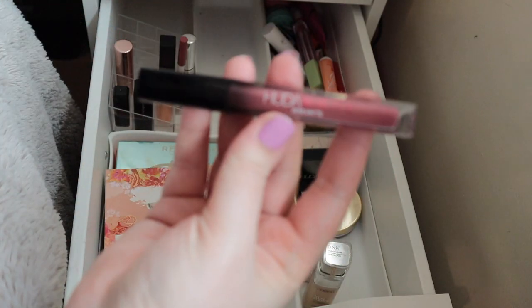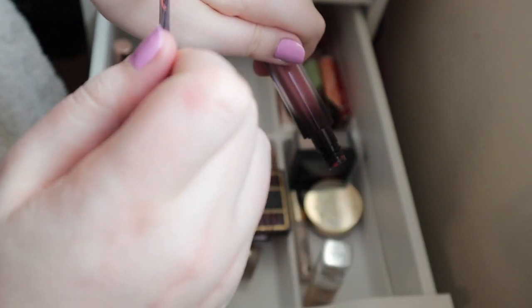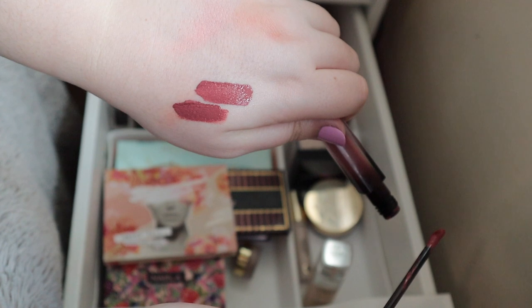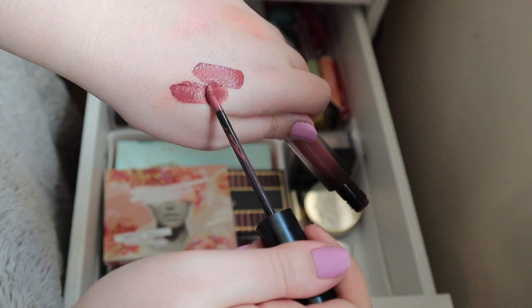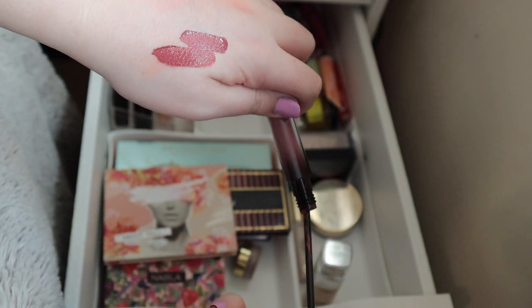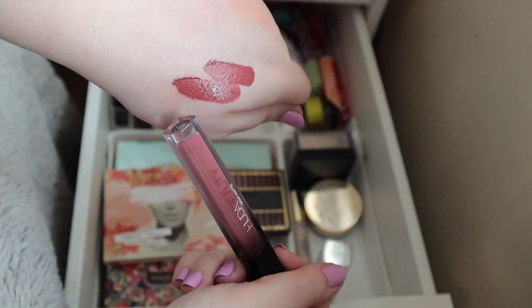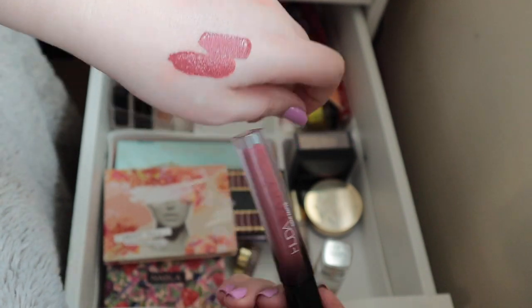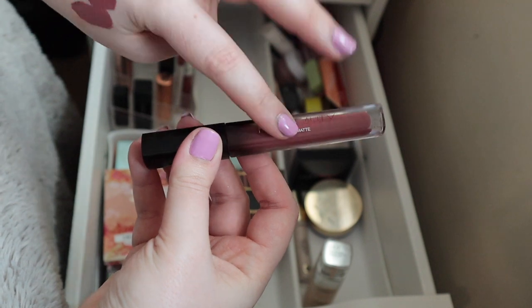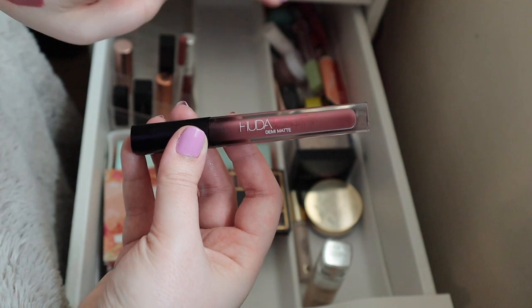Again, from Huda. Huda featured heavily in this drawer. I've got the Demi Matte, and this is in the shade Shakira. Look, those colours are almost the same. Wow. This is a really weird formula. It's like a liquid lipstick, but it's glossy and shiny, but it's also mentholy, so it kind of tingles on the lips, but I've really been enjoying this. I cannot believe how similar those shades are, but this will dry down matte, whereas this one stays glossy. I've really been enjoying this actually. So I may try out more of these shades, but yeah, really enjoy that.